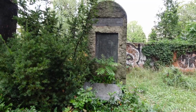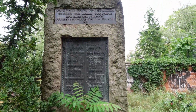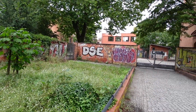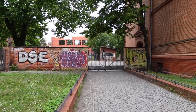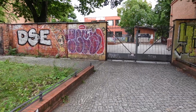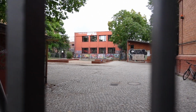Don't know what this marker is. Everything is going to be in Deutsch. So, some kind of memorial. 1914 to 1918. And then here's more of that graffiti as I was talking about. So pretty much not much is safe around here when it comes to graffiti. It looks like the schoolyard here. But I mean, look at the building in the background, all the graffiti on it.